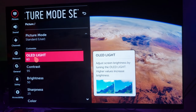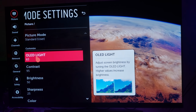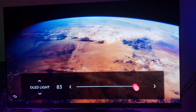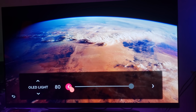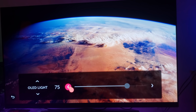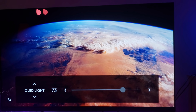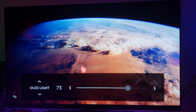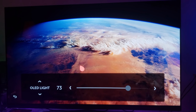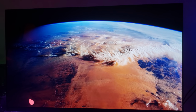As you can see, my OLED light is 83, my contrast at 95. OLED at 83, it's really not that bad as long as you're not exceeding it all the way high. I mean, you can move it down lower if you want. In my opinion, if you're in a very dark room, I would leave it to 73. I think at 73, you will appreciate your OLED even more in a dark room. Because you really don't need that peak brightness on the OLED if you're not using the HDR. If you're using the HDR, you're going to need it, but if you're not using the HDR, you're not really going to need it that much.